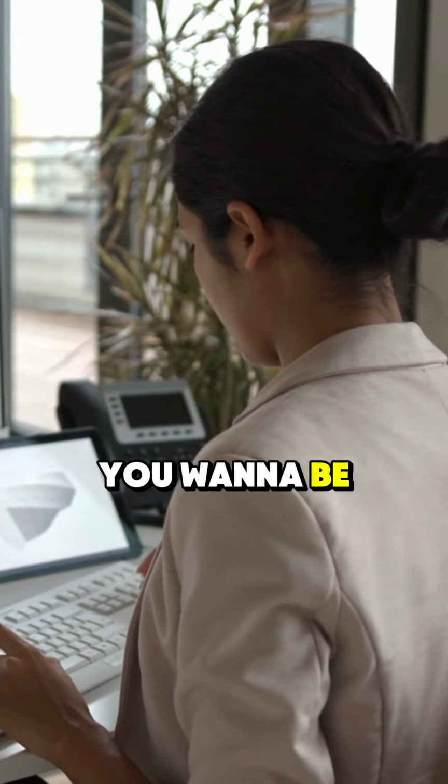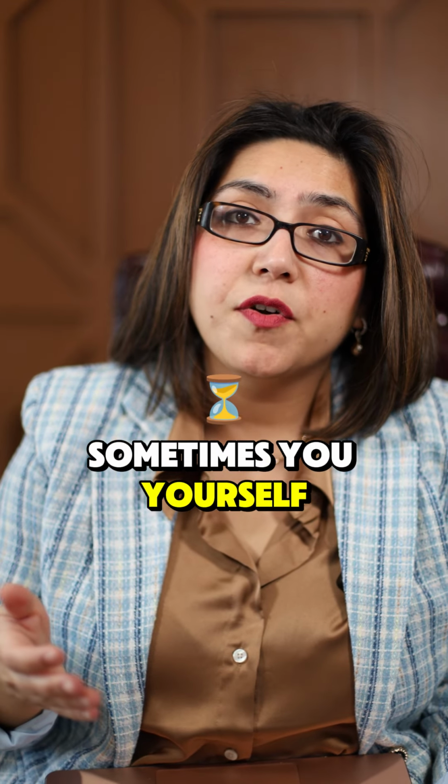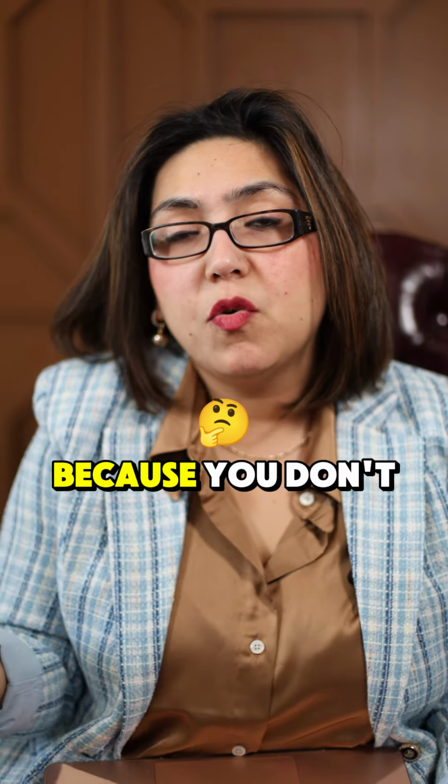The other thing you want to be aware about is incomplete forms. Sometimes you yourself are filling out paperwork thinking you don't need an attorney, bad decision by the way, and maybe you leave a section blank because you don't know if you need to fill it out, or you think you don't need to fill it out. Well, under the Trump administration, those forms were being denied. Why do you want to waste your time and go through circles?